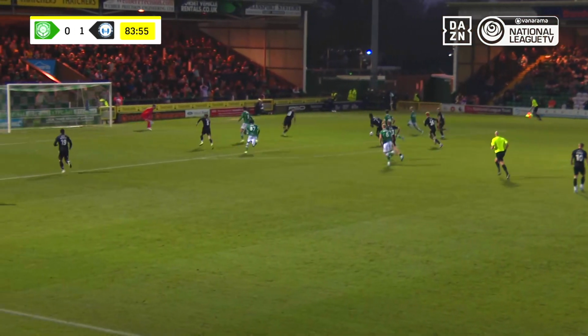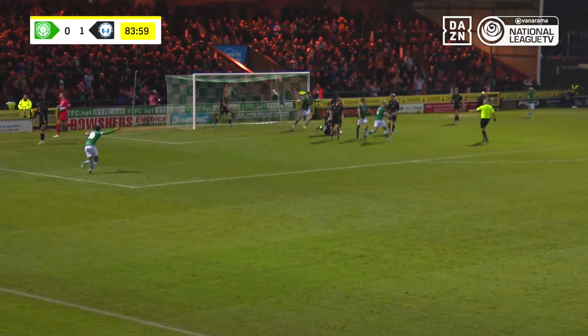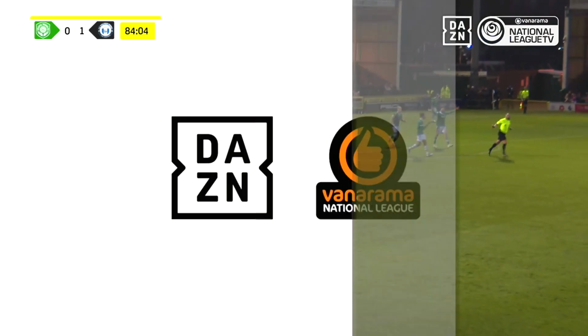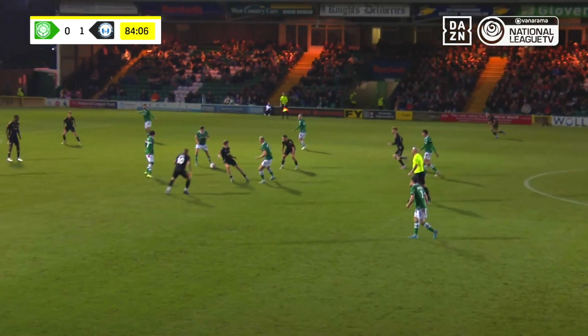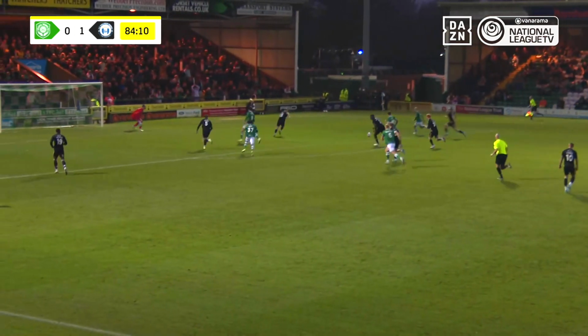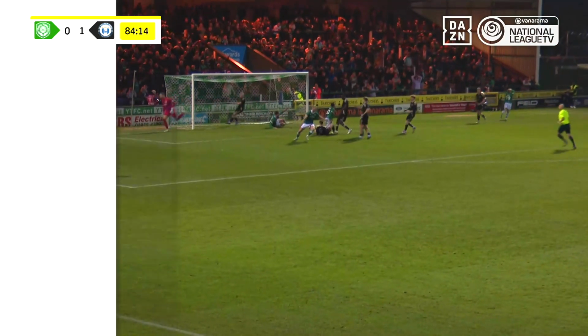Pushing forward now. Looks for Sims inside the box. Sims tries to square it for Kofi Shaw, and Kofi Shaw does not get the connection, and it's a goal kick. Jake Wannell's absolutely furious. He felt he was being held up, and should have been a penalty. That's Yeovil's best opportunity by far. Sims, rather than shooting, tried to square it across the park to find Kofi Shaw. Shaw around the 6-yard box just couldn't get the connection, flicks it.